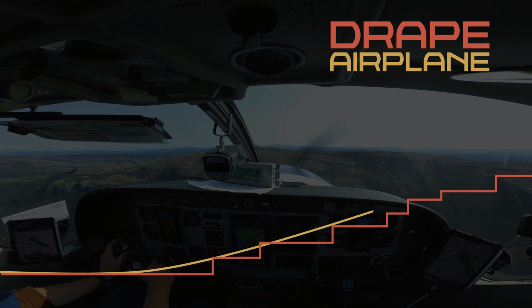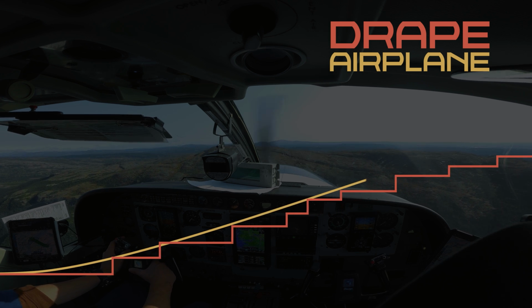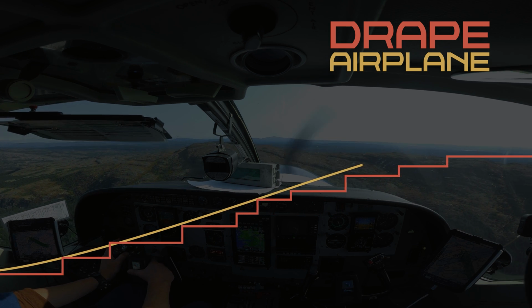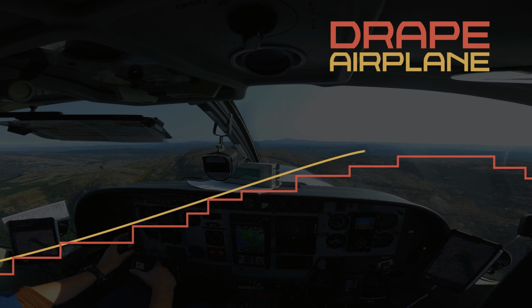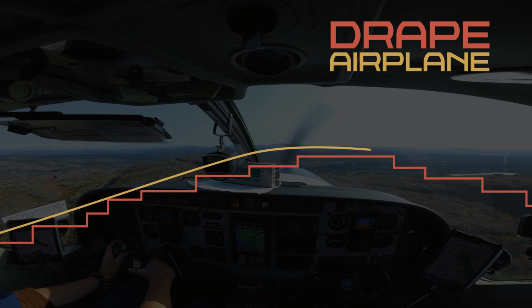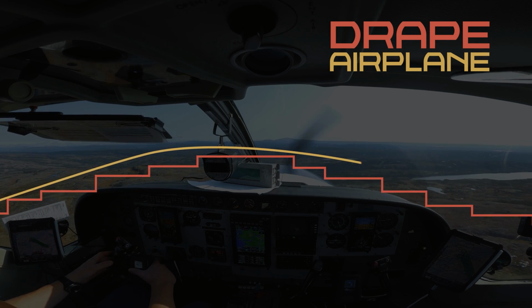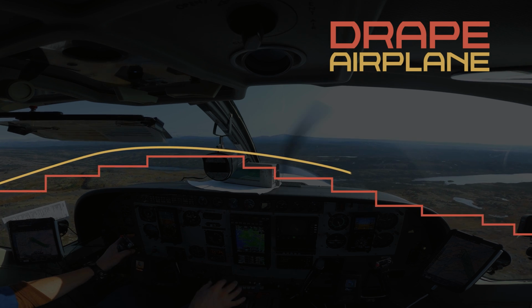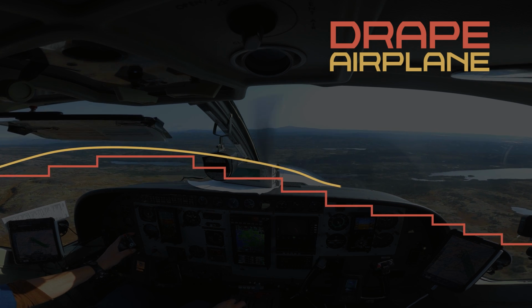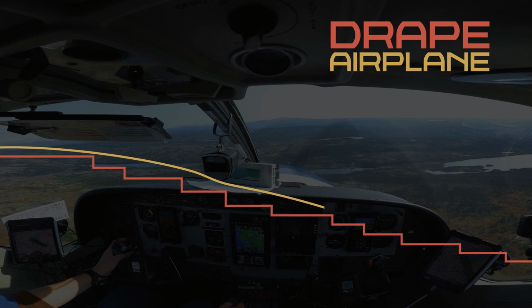This is a visual representation of the position of the airplane in reference to the drape. Through this, we are able to anticipate climbs, descents, and level flight to maintain the predetermined height above the ground we are required to fly to get quality data. Just match the vertical path of the airplane with the drape. During this job, the drape was set at 260 feet. And before you ask, we have special permission to fly at this altitude.